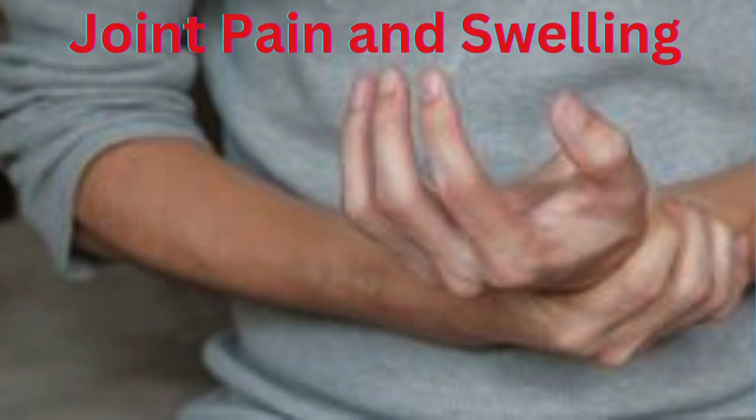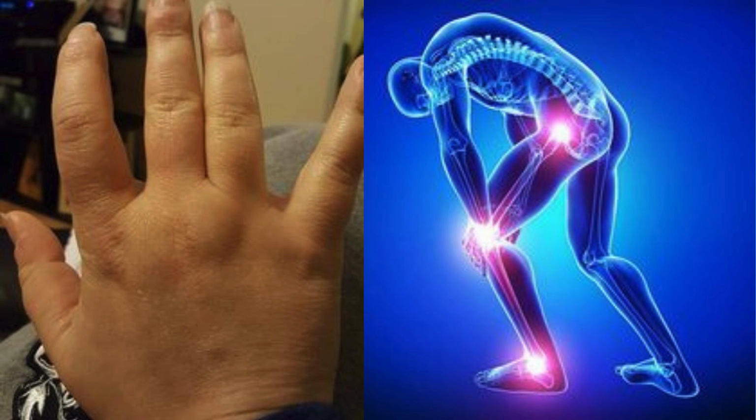Next up, joint pain and swelling. If you've ever experienced joint pain, you know how uncomfortable it can be. But when lupus is involved, this pain can be widespread and inconsistent. You might experience stiffness, swelling, and tenderness, particularly in the wrists, fingers, knees, and ankles. What makes this different from typical joint pain or arthritis is that it often moves around. One day your fingers might ache and the next day it's your knees or elbows that feel stiff and swollen.